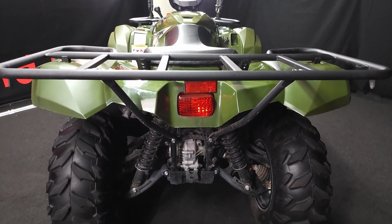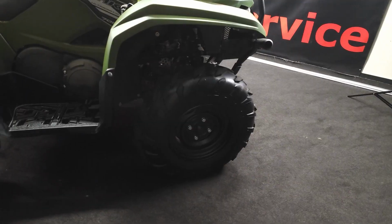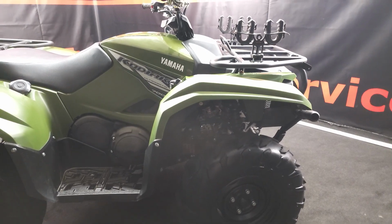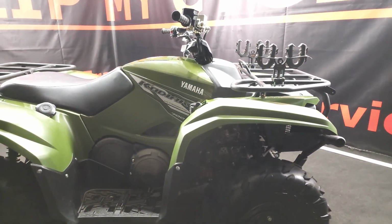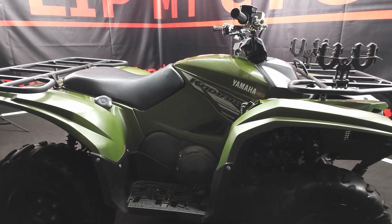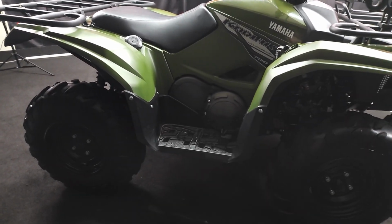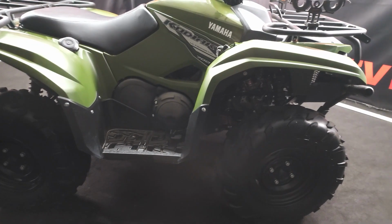with confidence. Off-road enthusiasts will appreciate the Kodiak 700's capable suspension system, featuring independent double wishbone suspension with adjustable shocks. This setup ensures excellent handling and comfort, allowing riders to conquer rough terrain with ease while maintaining control and stability.